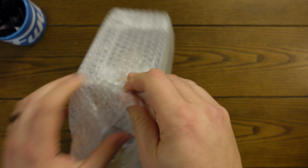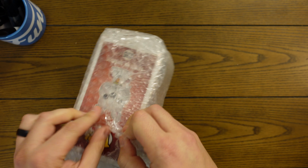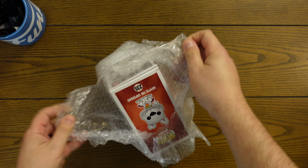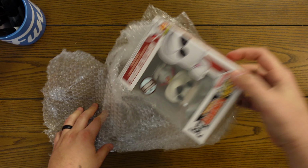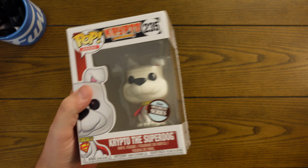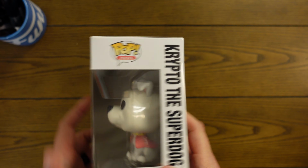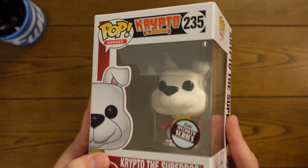I've been looking for this one for a while, because it does fit kind of like my collection, and it recently started climbing in value. I was actually able to get this for $20, and now it's really hard to get it for even like double or triple that. The box is a little bit beat up right here. Not terrible. It probably happened in shipping because it didn't look like that in the pictures, but it's not terrible. So no complaints. But there is Crypto the Super Dog.